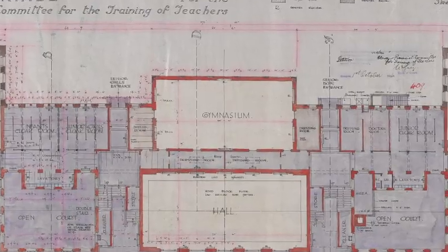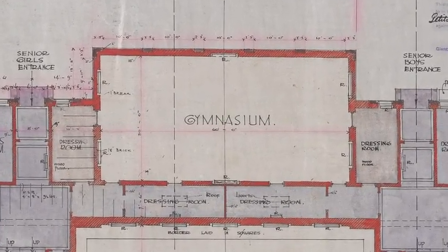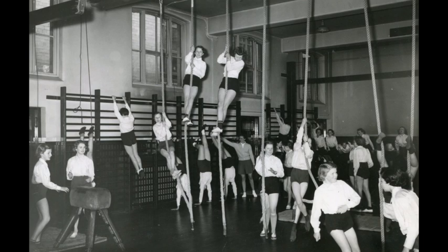This is the original gymnasium. From the outset, the physical well-being of the pupil was important, and it was here and on the playing fields that many pupils honed their achievements in sports.